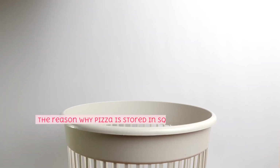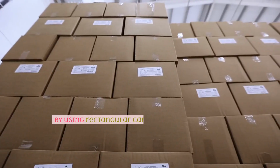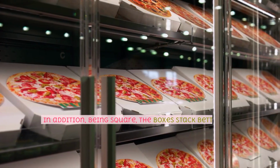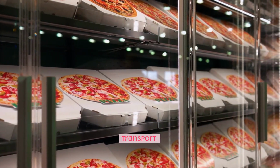The reason why pizza is stored in square boxes has to do with the way it is transported. By using rectangular cardboard boxes, space is optimized and production costs are reduced. In addition, being square, the boxes stack better and prevent the pizza from moving or deforming during transport.